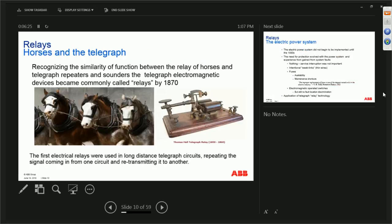So, recognize the similarity of function between the relay of the horses and the telegraph repeaters and sounders. Telegraph electromagnetic devices became called relays by the 1870s. These first electric relays were used in long-distance telegraph circuits, repeating the signal coming from one circuit and retransmitting it to the other circuit.